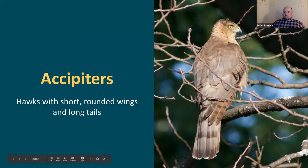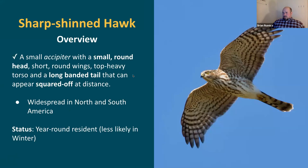I want to talk about the sharp-shinned hawk. The sharp-shinned is a smaller accipiter, small round head, again, the long tail. The tail can look squared off from a distance. And this is not the greatest example of a square tail, but that is the field mark I want you to think about. It's a widespread bird in North and South America, a year-round resident up here, but we're less likely to see them in the winter because so many migrate.